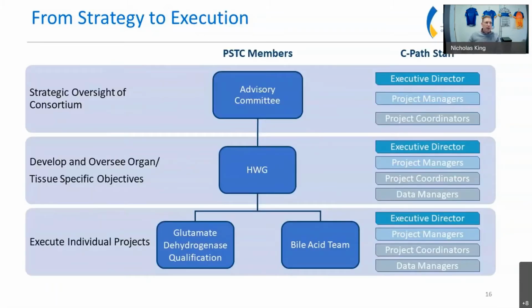And so I just want to dive a little bit deeper into how we do this in partnership with our members, and how our c-path staff, as well as member company scientists, contribute to the work that we produce. So as I mentioned, the advisory committee determines a strategic direction for the consortium in partnership with our executive director, project managers, and project coordinators. And then the working groups, looking at that strategic direction, develop and oversee organ or tissue specific objectives.